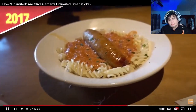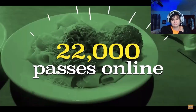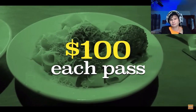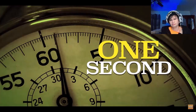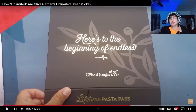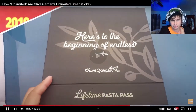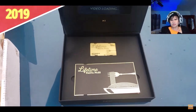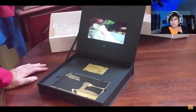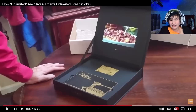In 2017, for instance, the company listed 22,000 passes online at $100 apiece, all of which sold out in less than 1 second. Dang, Olive Garden has some fans. In 2019, they also offered 50 $500 lifetime pasta passes that promised 1 bowl a day for the next 60 years at less than 3 cents a pop.